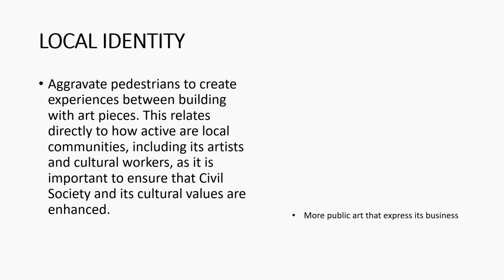Also, local identity was very important. I feel like putting more of the businesses' ideas or the city's ideas on how they look at Tampa, and what image they would like to pursue and show other people, or what they're proud of on the street. I feel like having murals could also engage with pedestrians.